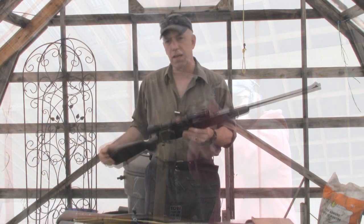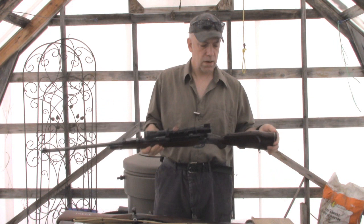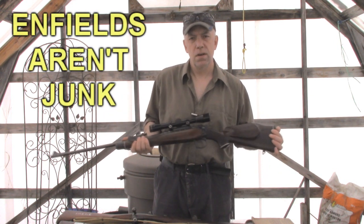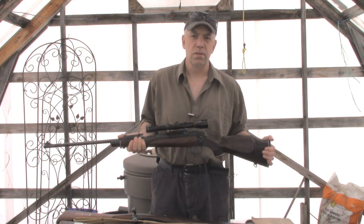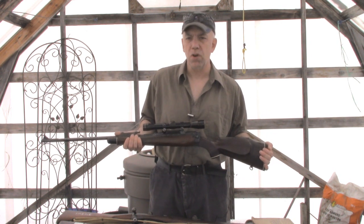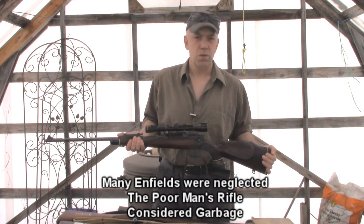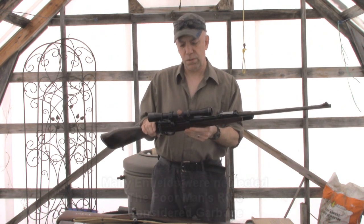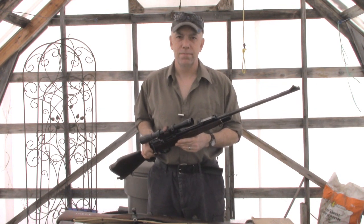However, you may have inherited one of these, and you may be asking yourself, what the heck do I do with this? This piece of junk. I mean, when I grew up, Lee Enfields were not very popular. When I was a kid, they were considered to be the poor man's rifle. They're junk, right? Use it as a jack handle to jack your truck up, and use it as a club, whatever. If you were seen with a Lee Enfield, you're basically a poor guy, right?